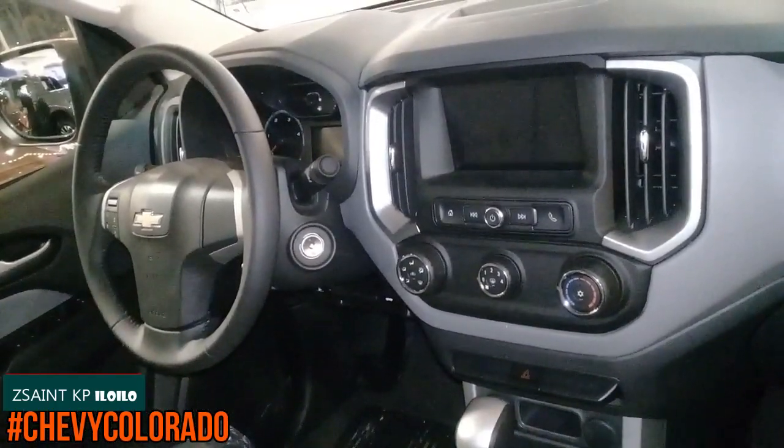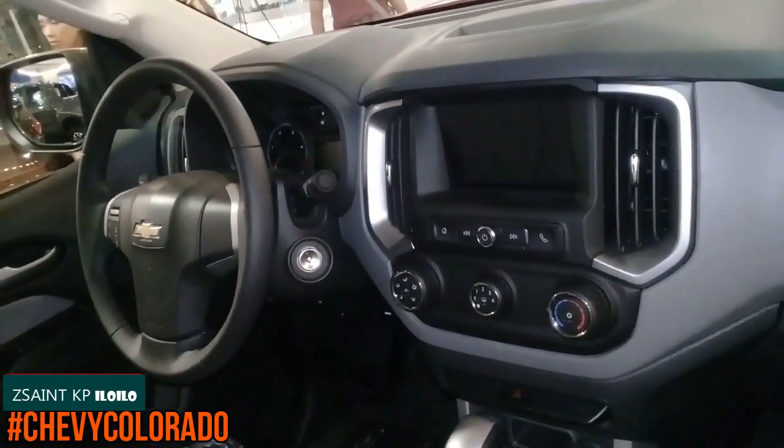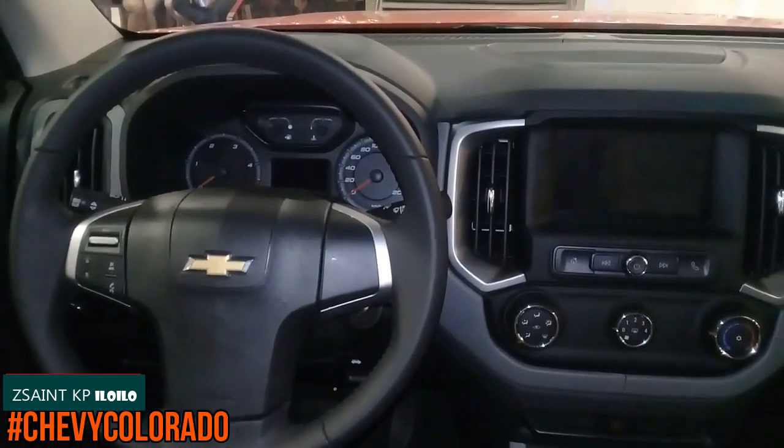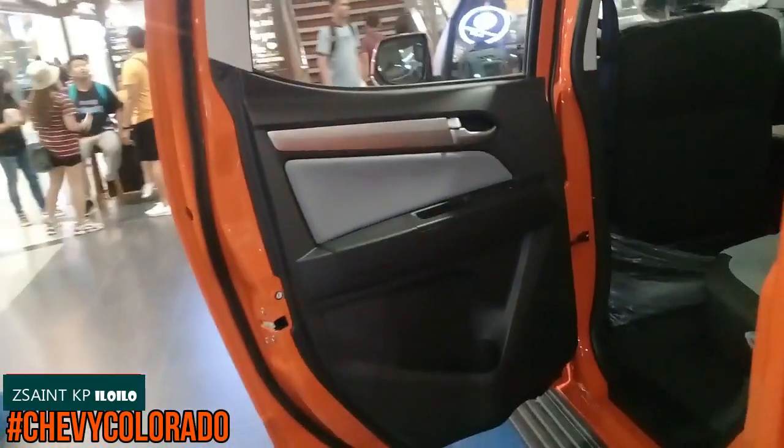Nicely sized glove box. Got your speaker down there, bottle holder, and the little storage, window control.